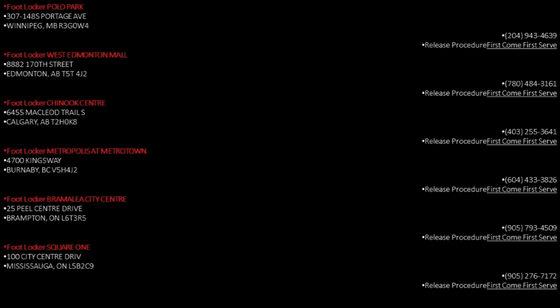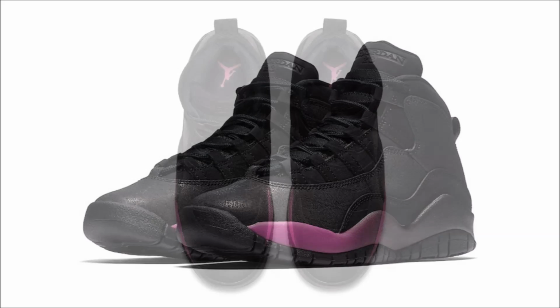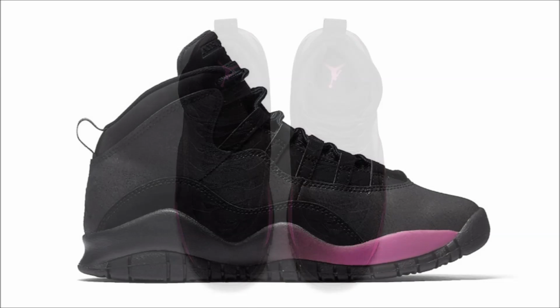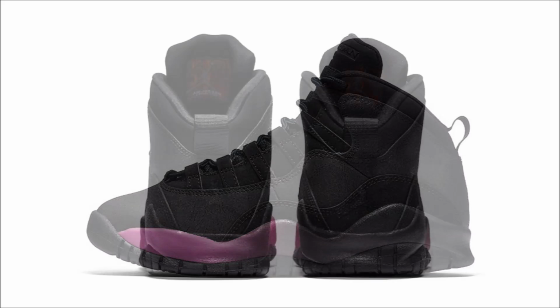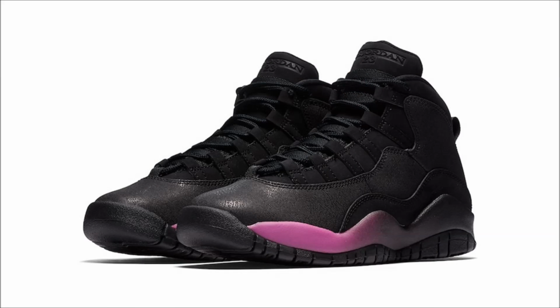Next up, we got an official look at the grade school Air Jordan 10 Fuchsia Blast, and yuck! This Air Jordan 10 features a black leather and nubuck upper with a matching tonal Jumpman logo on the heel. Highlighting the shoe is its gradient outsole that fades from fuchsia to black, along with the matching fuchsia Jumpman logo on the outsole. Did I say yuck? Look for these to release February 10th in extended grade school sizing for $140, or you could wait a few weeks and pick these up at rock bottom outlet prices.